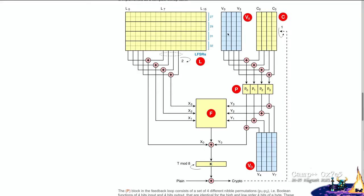And this does not change. During the whole encryption, these two blue blocks stay like this, and they're going to be used all over for the encryption of every block. And then there's one last block. This is the yellow block here on the right, marked with a C. This is the ciphertext FIFO.